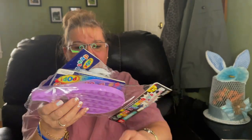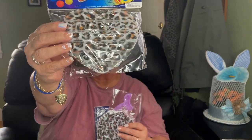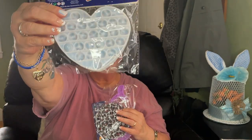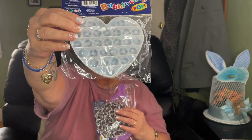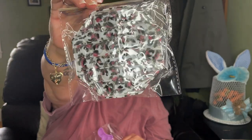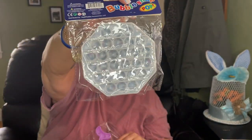And let's see. Oh, I did find some more of these bubble snaps. Every time I find one that I don't have or has a new pattern on it, I get it. I had never seen these with the cheetah prints on them. So this side is cheetah print, and then this side is just a solid white. But again, in the Easter egg hunt prize buckets. And here's another one with cheetah print, but this one has the pink instead of the brown in it. And again, the back is white.